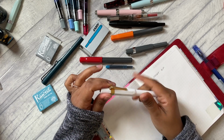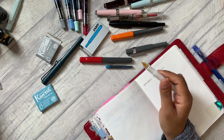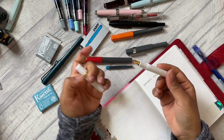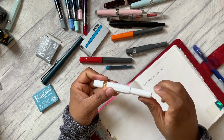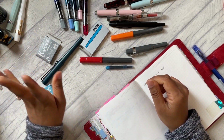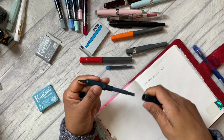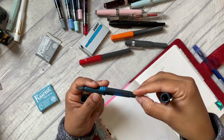Sorry, I think I forgot to mention, once you've washed this, you do have to let it dry. I usually leave it on a towel overnight, and then I put it away, so that when I want to ink it, it's ready to go. I just pop the cartridge in, and that's that. Same with the Lamy Safari, except obviously the cartridges are much bigger and more generous.